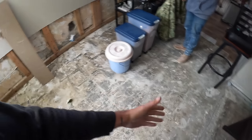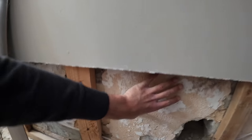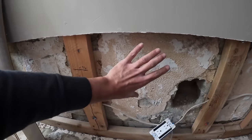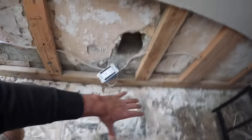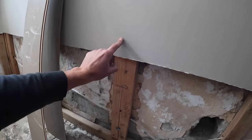The house ended right here. They decided to add on and extend out an extra 8 to 10 feet there. This wall actually might have used to be here. Now that I'm seeing the stucco on it, this wall was probably what held that back. This was patio, and then they just furred it out with some 2x4s on the side here, so they were able to screw drywall in.